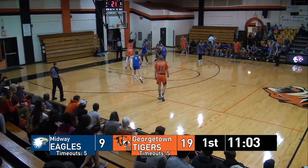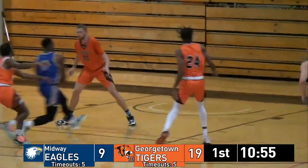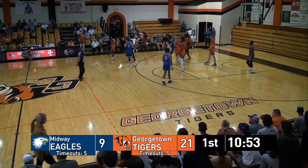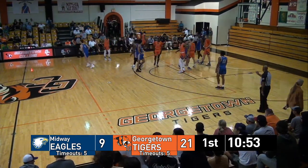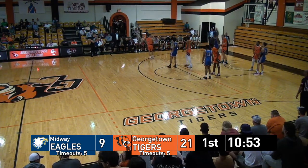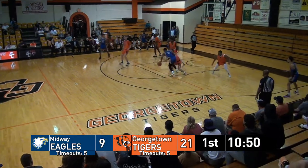Wales driving up the court, throws the lob to Bishop and throws it down. Rashad Bishop with a huge slam right on cue. Wow, an emphatic dunk by Rashad Bishop right out of the gate. And a beautiful lob as well from Jaquay Wales, right on the money. Rashad Bishop, he's a high flyer, a skywalker, if you will.